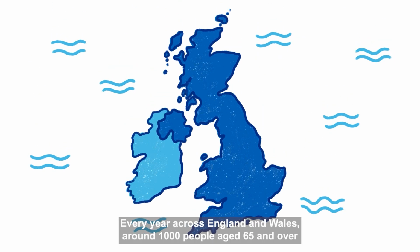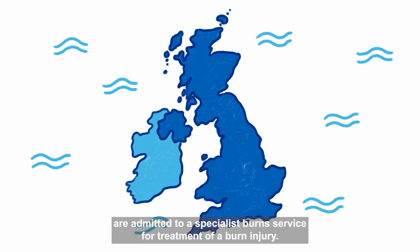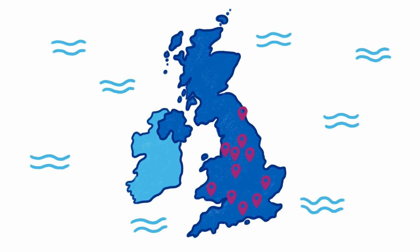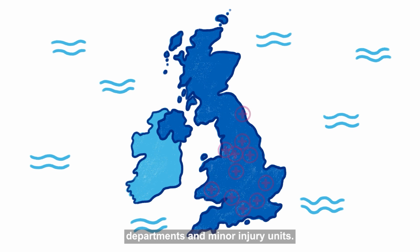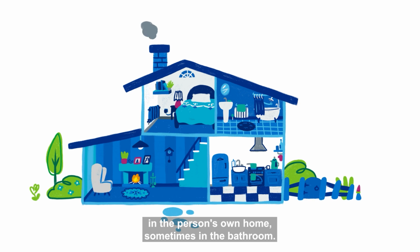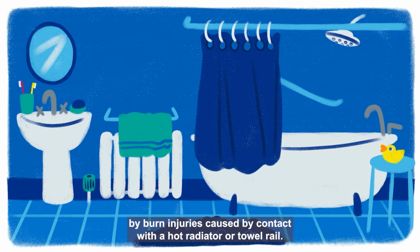Every year, across England and Wales, around 1,000 people aged 65 and over are admitted to a specialist burns service for treatment of a burn injury. Many more people are treated in emergency departments and minor injury units. The majority of these burn injuries are accidental and occur in the person's own home, sometimes in the bathroom. Scalds, caused by hot water from the bath or shower, are the most common, followed by burn injuries caused by contact with a hot radiator or towel rail.